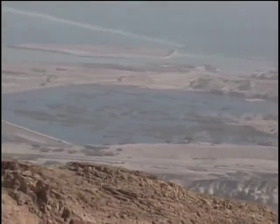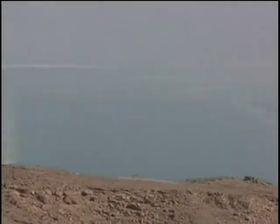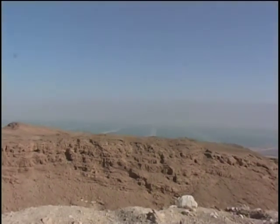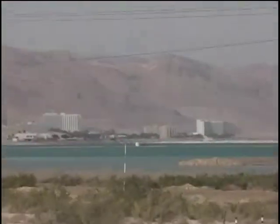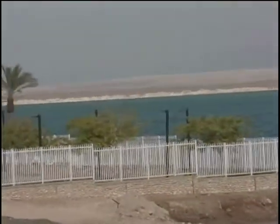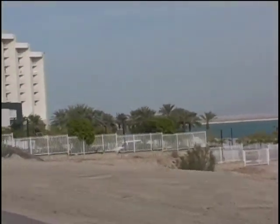The Dead Sea is actually 400 feet below sea level. It's the lowest part of landmass on Earth. It's so salty because there's actually no outlet for the Dead Sea. The Jordan River, which divides Jordan and Israel, feeds down into the Dead Sea, and it's salty because the water just evaporates. This is the little resort area that's on the Dead Sea, and that's all spring maintained.